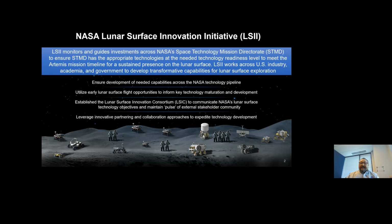One of the key objectives of the LSII is to formulate and integrate technology maturation activities. We look across the TRL pipelines, so we work across the Space Technology Mission Directorate, as well as with our other stakeholders, the other mission directorates, which are the Exploration Systems Development Mission Directorate and the Science Mission Directorate. Importantly, we must be able to utilize uncrewed surface flight opportunities, so we also work with SMD's Commercial Lunar Payload Services to do technology development and demonstrations.